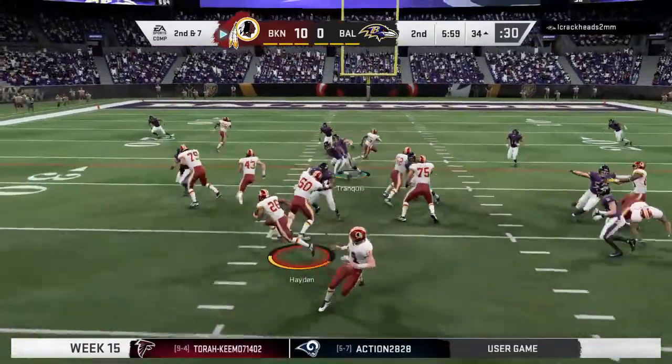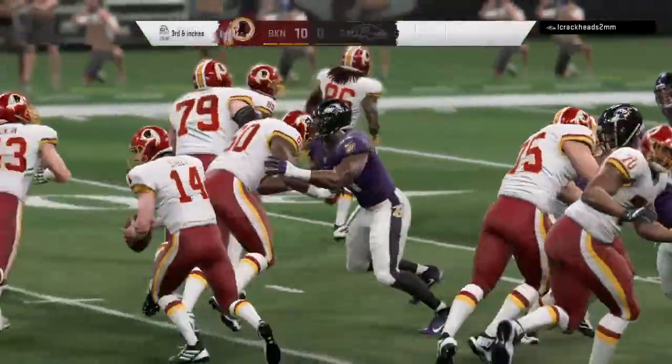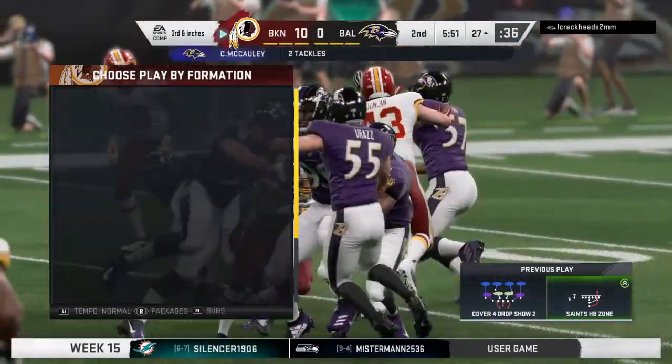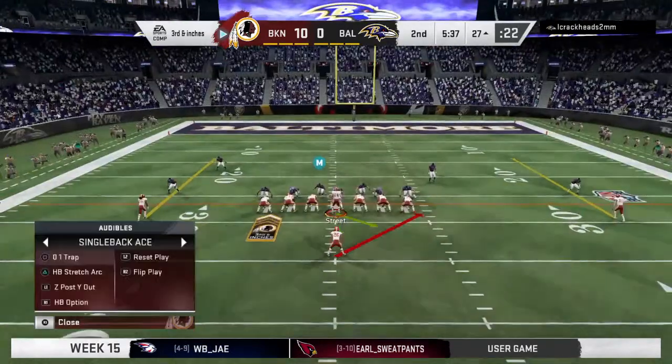On second down now, Hayden. And he's going to get 7 out of this before being taken down at the 27. Okay, he didn't break that one all the way, but you got to know that he feels like he's right on the verge, and that's probably exactly what he's telling them in the huddle right now.